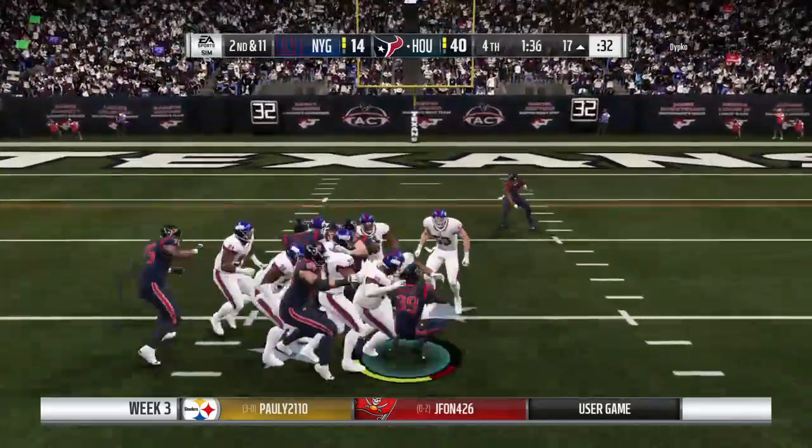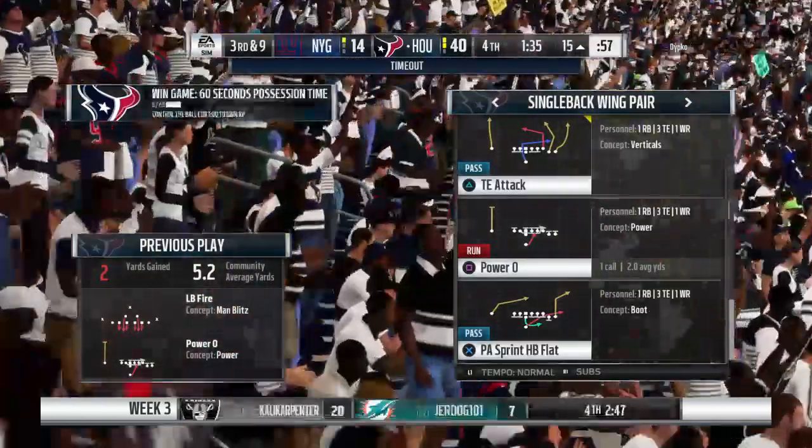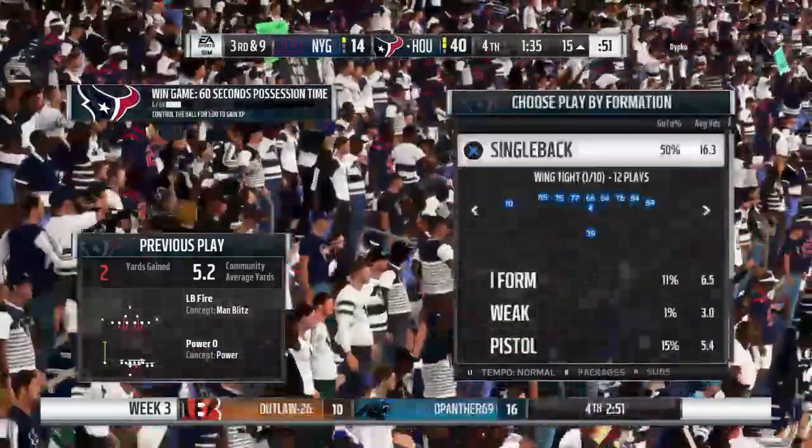Now a handoff looking right, and he'll take this one down near the 15. And now the Giants, they get the officials' attention and take another timeout, as they'll talk it over here before what will be an important third down.